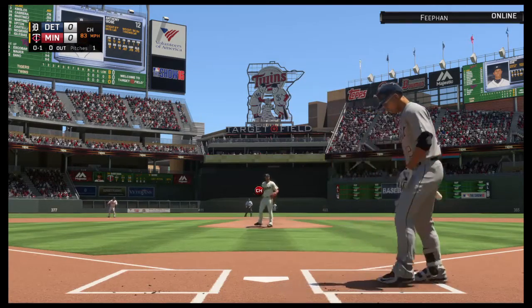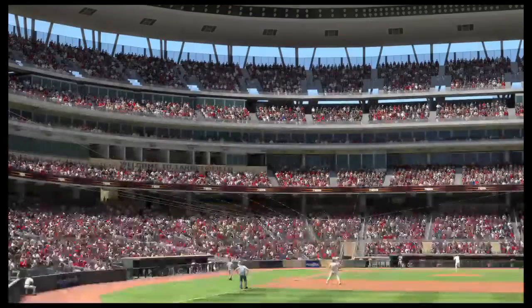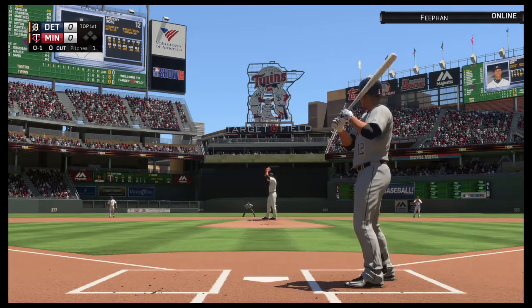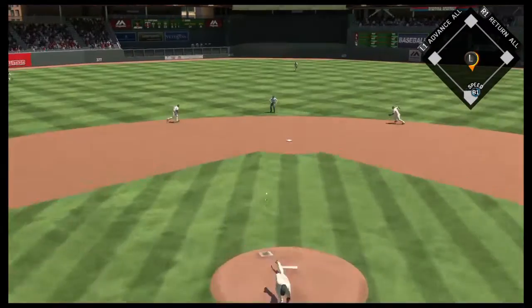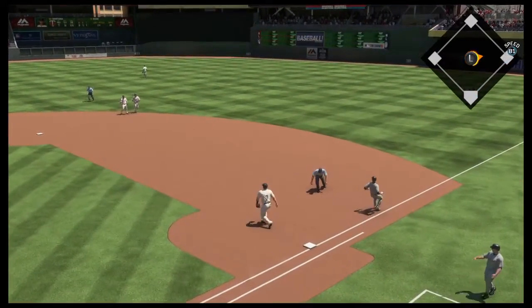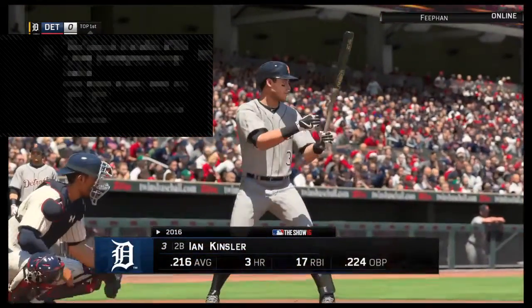Anthony Goes is in to start things off here as he looks at a called strike. It's 0-1. Santana looks in. Here he comes, 0-1. Grounded back up the middle. Throw too late, and he's on with an infield single to open up the ball game.